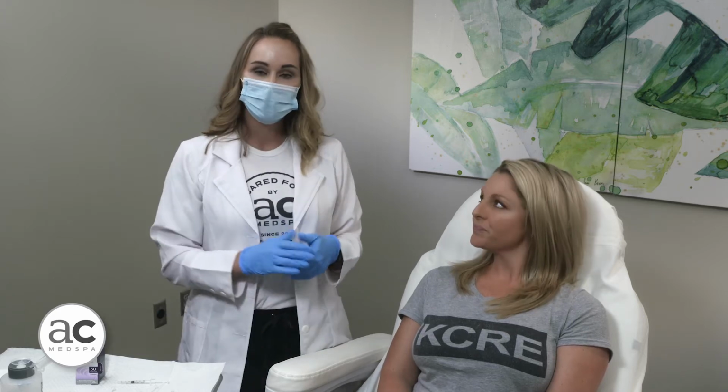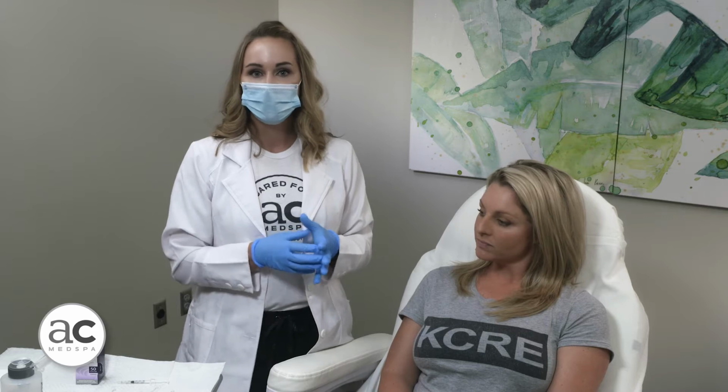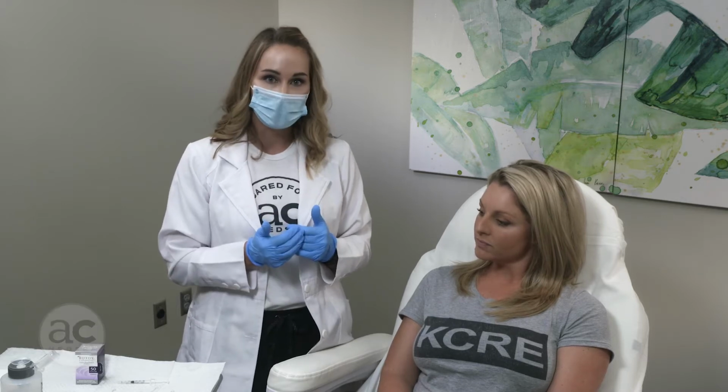No, how long does this last typically? So Botox typically lasts about 3 to 4 months. Now it varies on individuals. Some people get more longevity than others, but all the clinical data is longevity of 3 to 4 months.